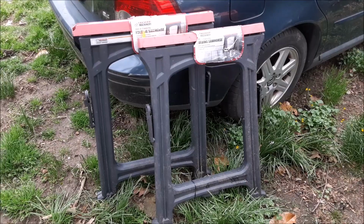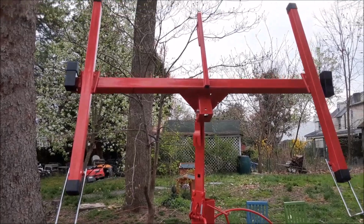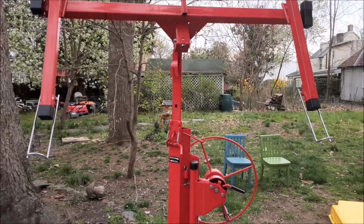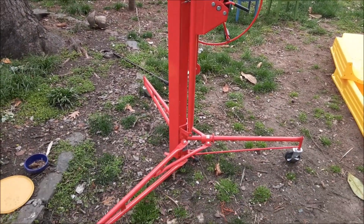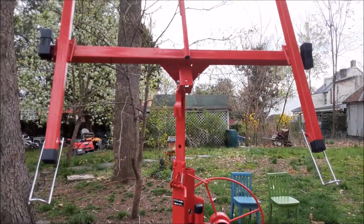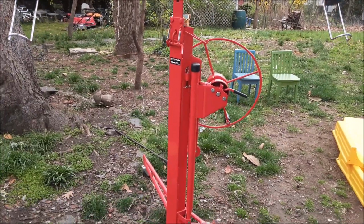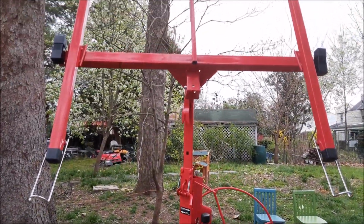Sorry about that. Plus, Daddy rescued these two cool sawhorses. Okay, try to focus on this big red gizmo, not on the messy yard behind it. Don't look at the messy yard. Stop looking at the messy yard. But he also pulled this gizmo. Remember that? It is a drywall hoister upper type thing. And isn't that cool and exciting? I mean, it makes such a nice lawn ornament.